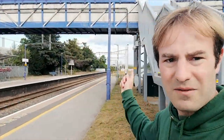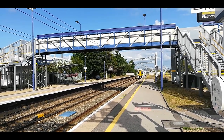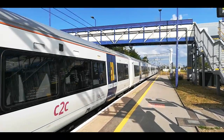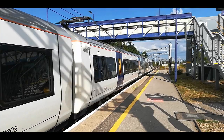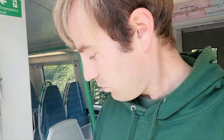I've now got 4 minutes to wait for my train to Newbury. It will come from that way, from Reading, so we'll wait for the train to arrive now. We've just arrived at Newbury now. It's quite funny, we've come on a C2C train. C2C serve the London, Tilbury and Southend line out of London Fenchurch Street, so it does seem a bit funny to be getting on one here, but the doors are closing.